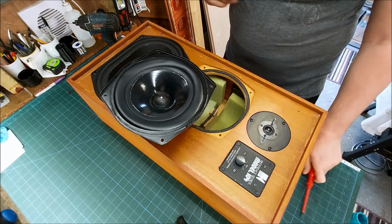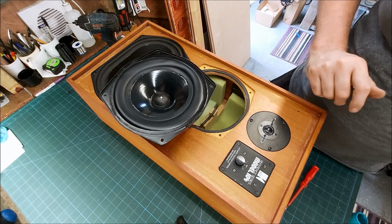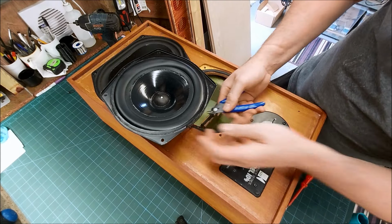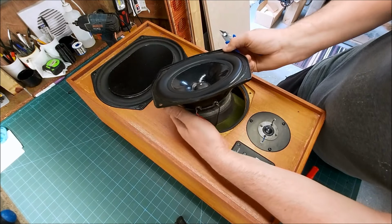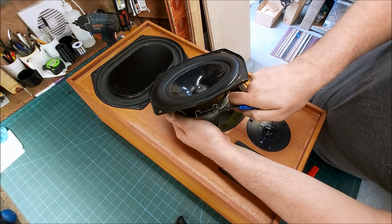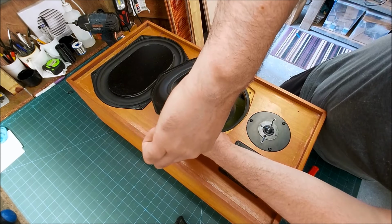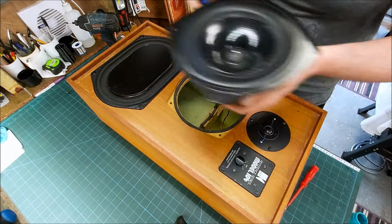Okay, so what I'm going to do is clip these cables off. Hopefully you can see that. Nope. So I'm going to clip these cables off. They're identified positive and negative, but I'll just leave a bit of the insulation there in case. So we'll have a look at these drivers shortly.